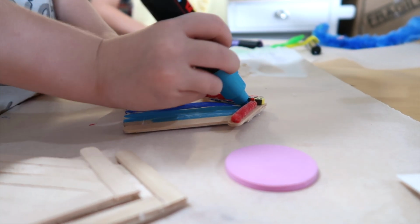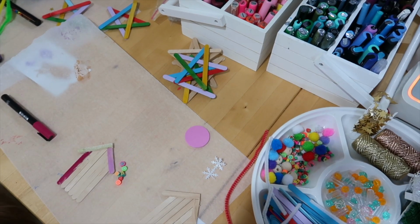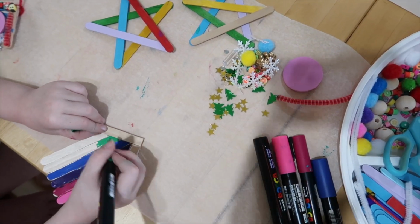The paint pens were a great idea. Now, I did bring out my nice, expensive Posca ones because at this time the kids didn't have their own. But I have since bought a set from Bunnings. I think it was only $12 for 24 paint pens.